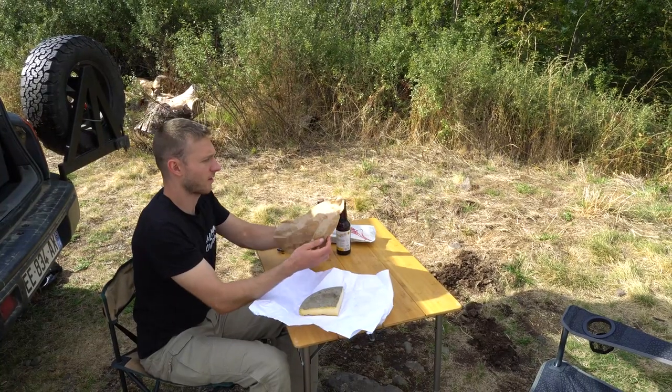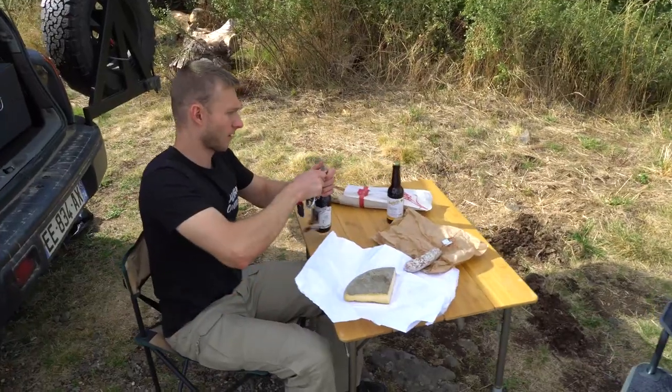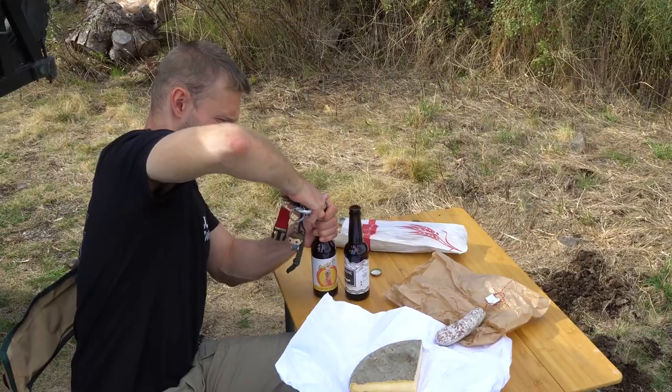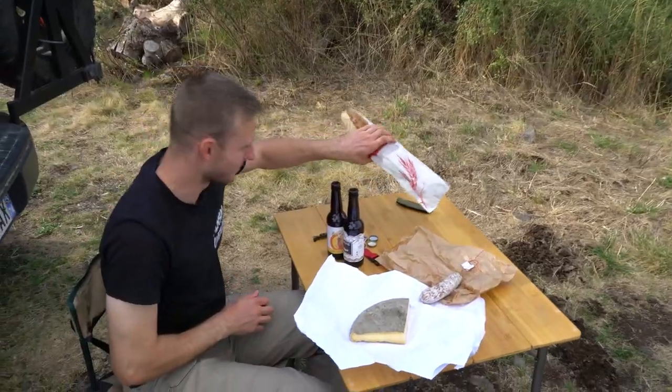We got some wild pig saucisson, and a blonde for me, and some bread too.